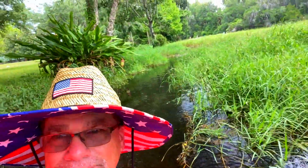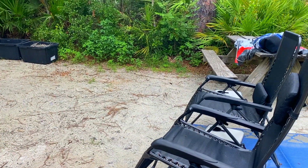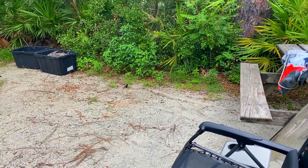As I came to the end of the paddle, went back to the campsite, we're all gonna have a potluck taco night. And as I was setting up, I saw this little butterfly fluttering around. I slowed down the video right here so you could see it a little easier. But it was really hard to videotape.